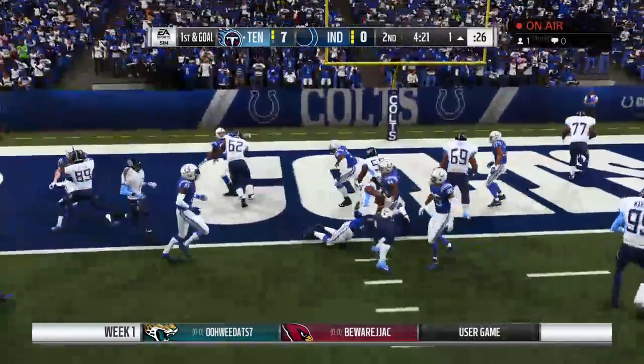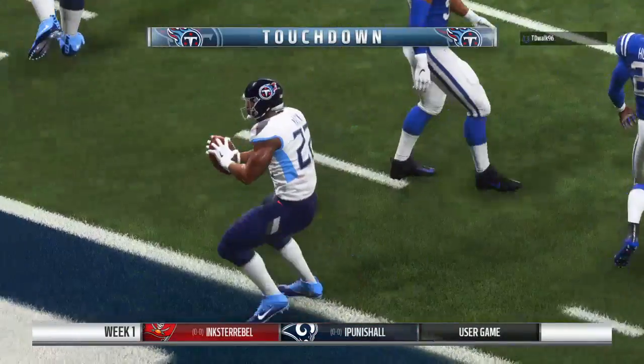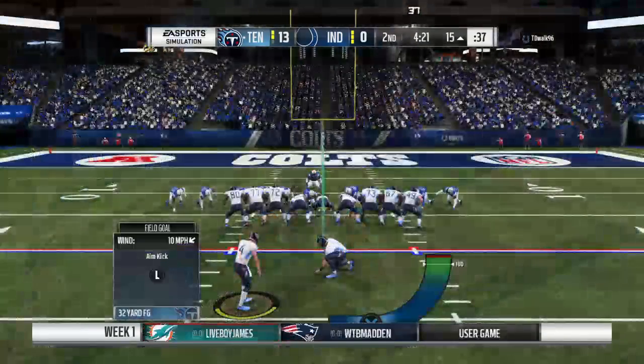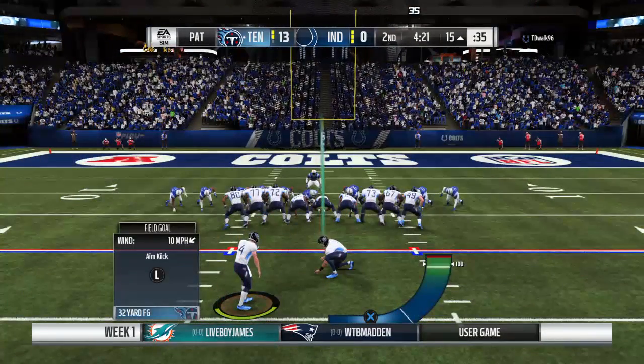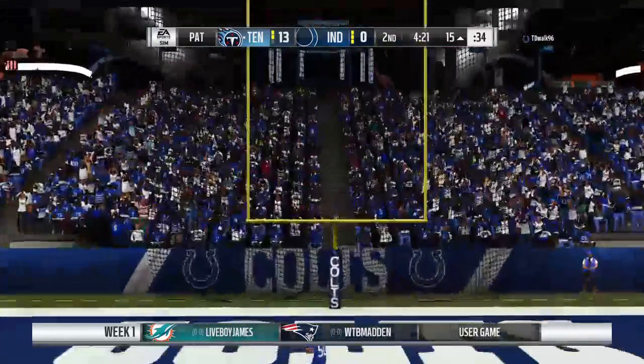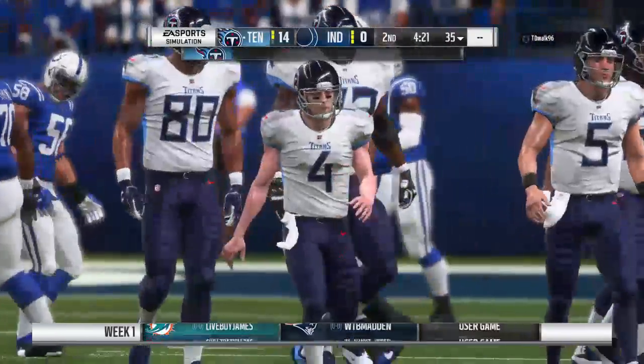They'll run it with Mack. And he will take this one in for a Titans touchdown. A great effort there. Punching it in from a yard away. And the Titans find a way to stretch their lead. Extra point right down the middle. And that'll make the score 14-0.